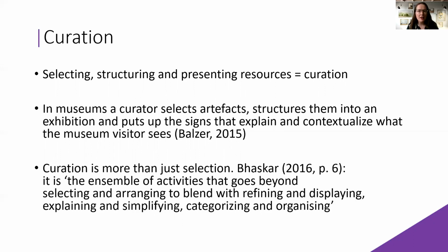As Bhaskar says, curation is the ensemble of activities that goes beyond selecting and arranging to blend with refining and displaying, explaining and simplifying, categorizing and organizing. And this actually is remarkably similar to what lecturers in higher education do with educational resources.